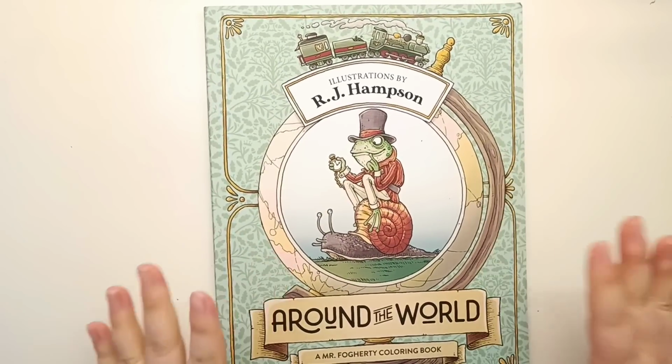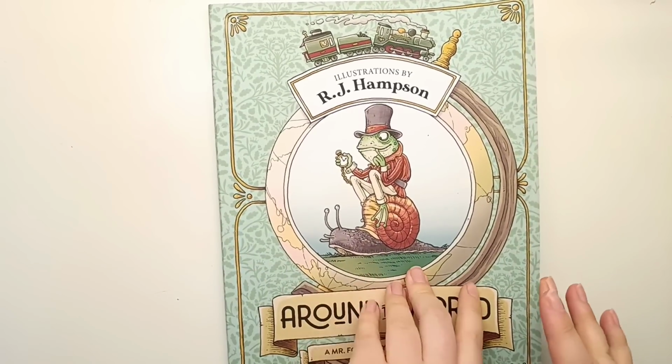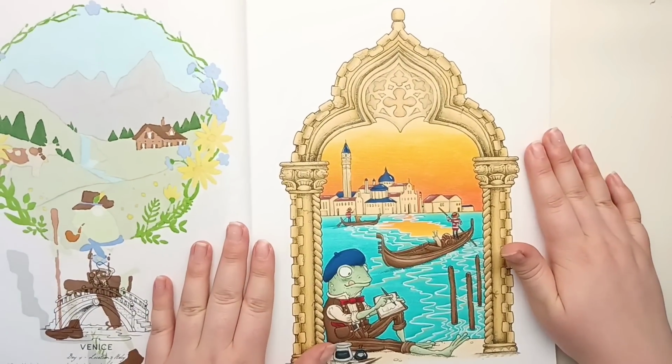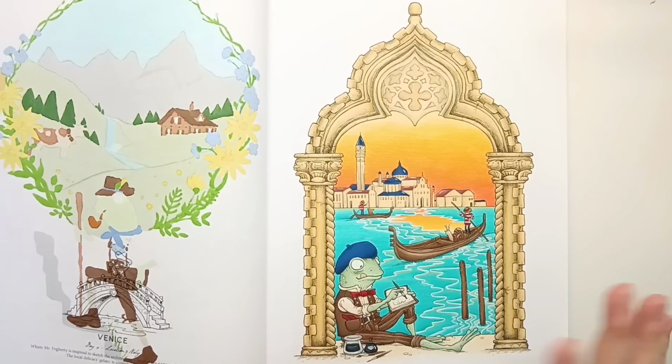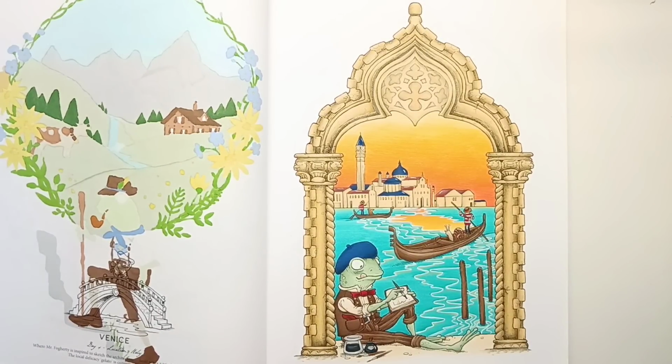The last project book I have to show you for this month is Around the World by R.J. Hampson. This is with Catherine at Cath Colours Pages. And we did this one, Venice. I knew when I first saw this page that I wanted a sunset background and wasn't sure about everything else.